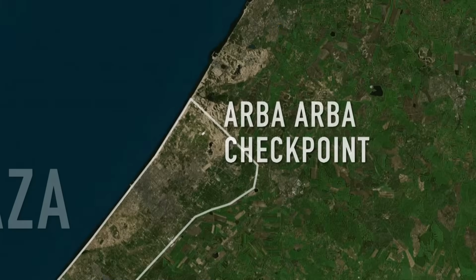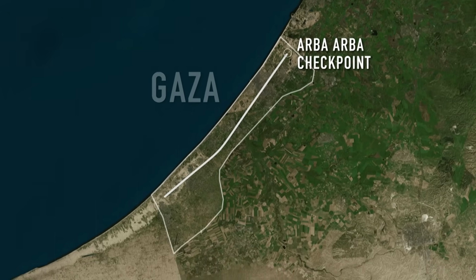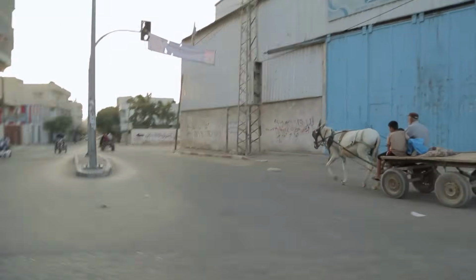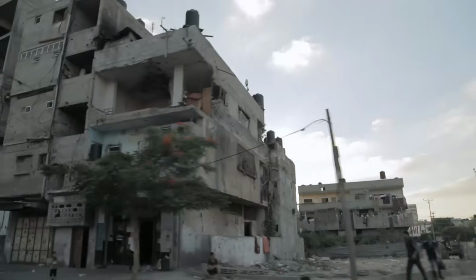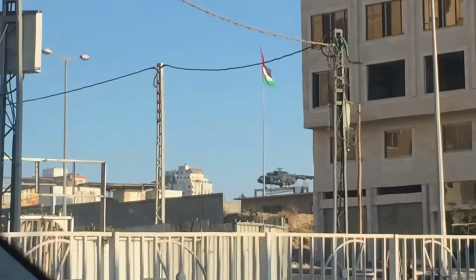The unit travels south to Rafah, where the cubs are being kept. Their route takes them through the heart of the Gaza Strip. It's only an hour's journey, but the scars of decades of war are a constant reminder that this area is still extremely volatile. Conflict can break out at any time.